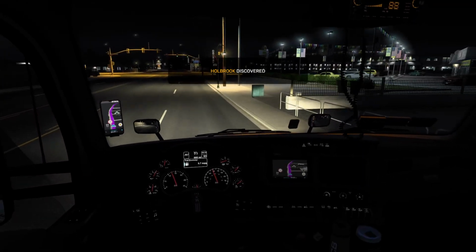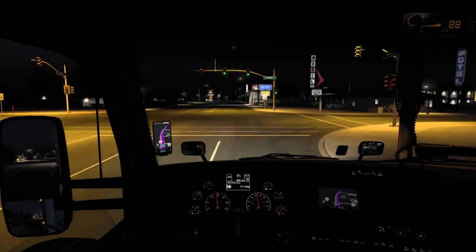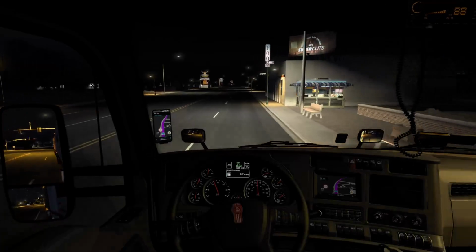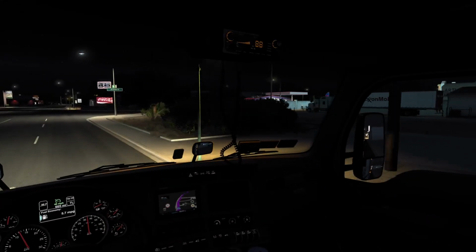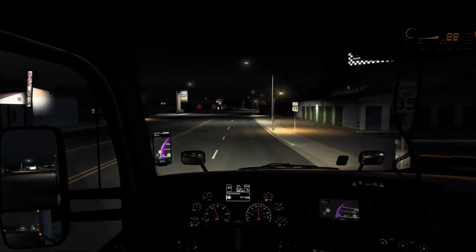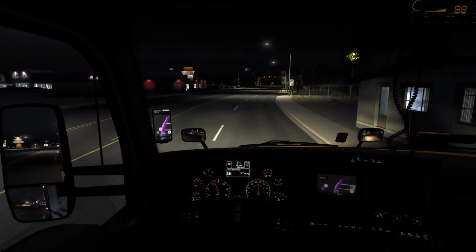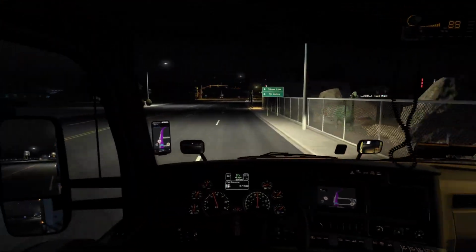Cars here in Holbrook. Holbrook is a cute little town. I've been through it in real life. It's cute. I like it. It's on Route 66.